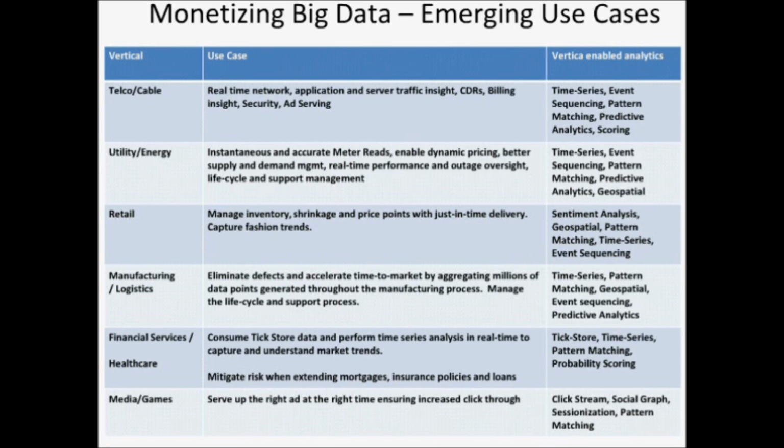Across multiple industries, the cable providers and telcos were some of the earliest adopters of Vertica because they have massive amounts of data coming in from real-time networks. Their application and server traffic, traffic analysis, call detail records, which I'll speak about on a subsequent slide here, their billing and so forth. So the telcos and cables were very early to jump onto Vertica. Utilities and energy: meter reading is one of the primary big data applications out there today, in terms of the millions and millions of meters that energy utilities need to monitor, and they take great advantage of being able to monitor dynamically, very close to real time.